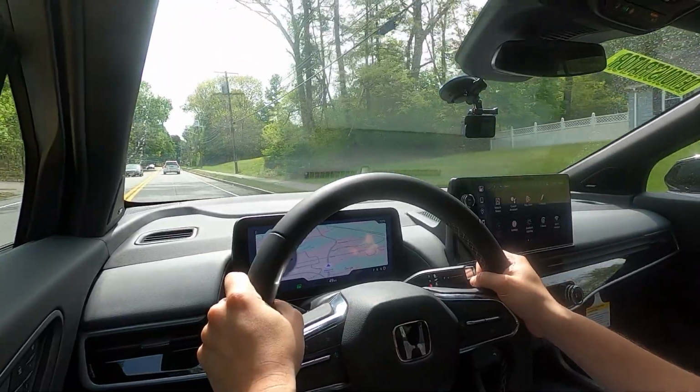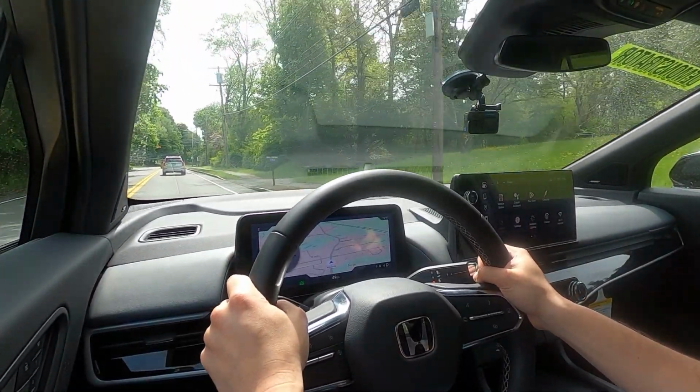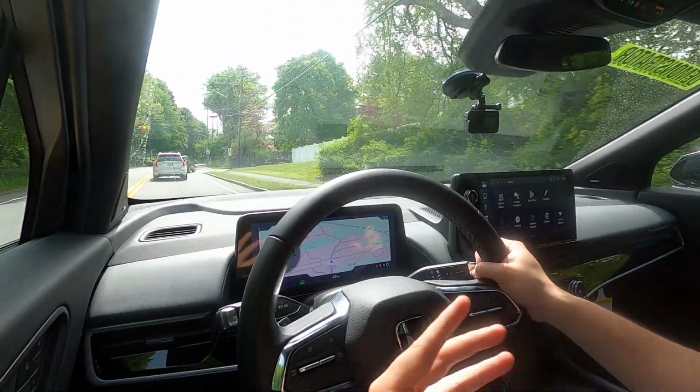So we're now behind the wheel of the 2024 Honda Prologue. Let's take this EV out for a quick test ride to see how it performs, how it handles, how it drives, how it compares to other EVs in this segment, such as the Volkswagen ID4 and Toyota BZ4X, and also to see if this is the perfect first EV for you.